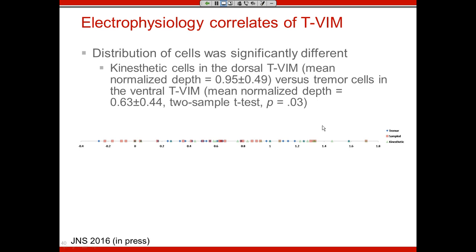I'm sorry, this is a busy slide with a small font, but as you can see, the kinesthetic cells are the blue triangles. And a lot of these blue triangles were within the first few millimeters when the electrode entered into the VIM. The normalized depth was 0.95, so it is in the dorsal part of these tracks that a lot of kinesthetic cells were. While the tremor cells were in the ventral part, at 0.63, and this result was statistically significant. The blue diamonds are the tremor cells, and a lot of these were well within the tracks. So kinesthetic cells at the top and tremor cells in the middle of these tracks.